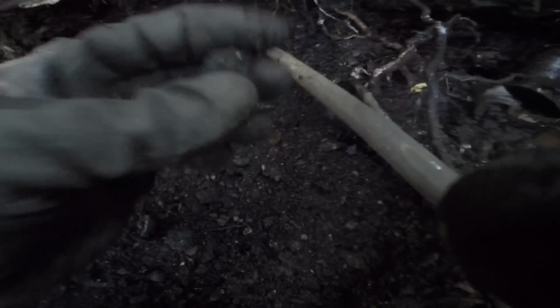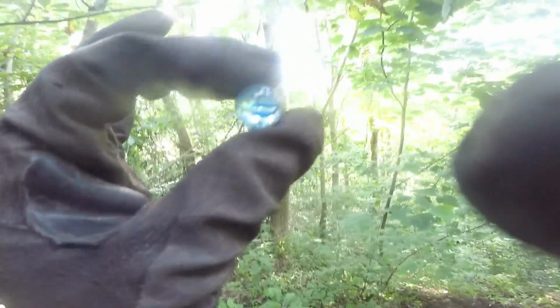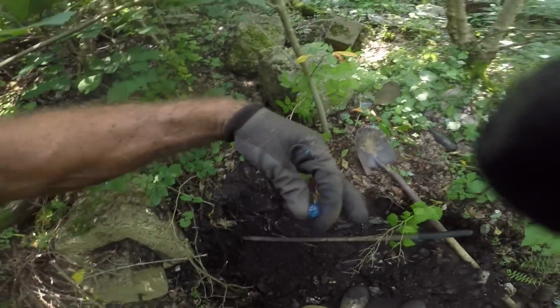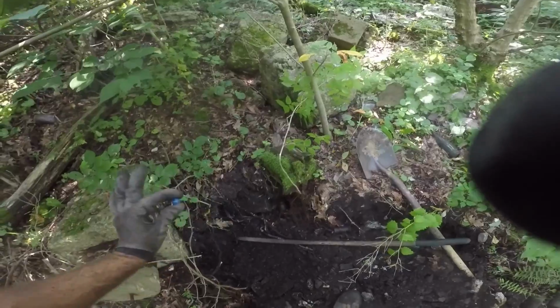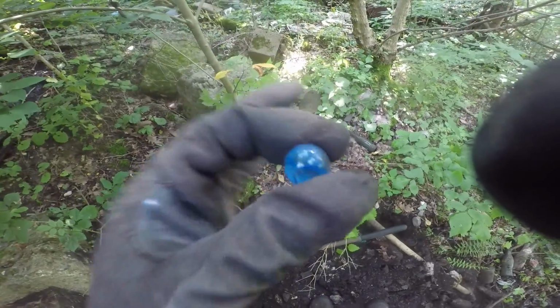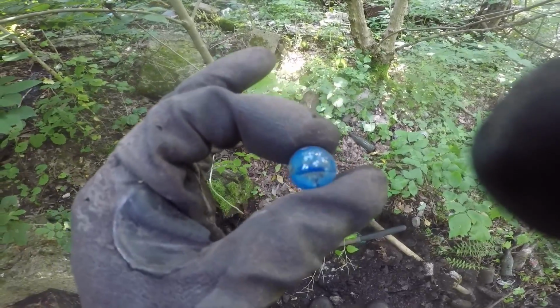Marble right here. And it's a blue cat eye. Let me get it cleaned up. It's one good thing about the marbles here, the condition's nice. We're on a slope about like this. It drains real good with that rust layer. Look at that. Just a beauty. You know, not a very valuable marble, but I like it.